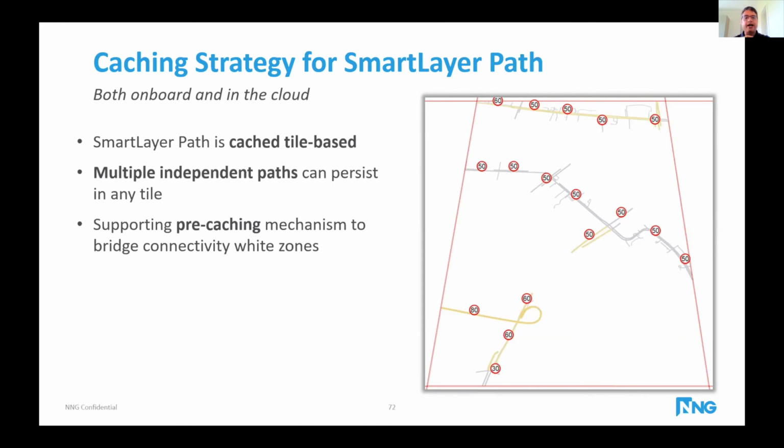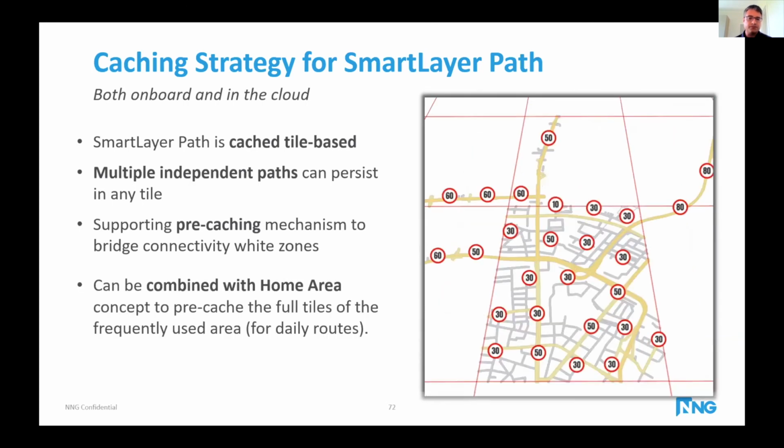At this point, I would only like to talk about a few ideas, how it is working currently. After some development iterations, we concluded that fetching and caching the paths as tile-based seems the optimal way. It is also possible to persist multiple independent paths in a tile, as you can see it on the screenshot. Whenever a path is cached, both onboard and in the cloud, it can be reused to save cost. It is also possible to combine tile and path caching onboard, like a home area that can be covered by cached tiles, while outside of the home area, only the paths are cached.